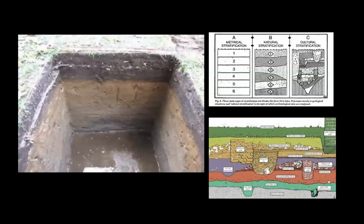Okay, and here, once again, back to stratigraphy. And here's a real nice example on the left where you can really see the colors change. And geez, I wish every archaeological site were that clear. But it really gives you an idea of superimposed stratigraphy. That is to say, what's on the bottom is earlier than what's above it. And we can see that on the upper right, where just what they call metrical stratification.